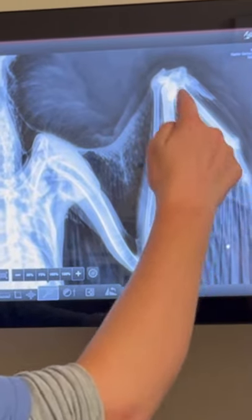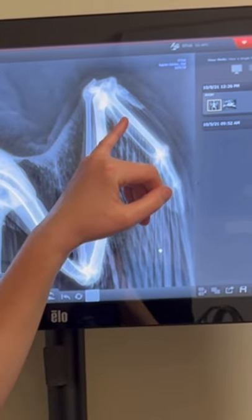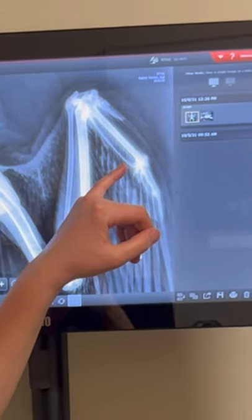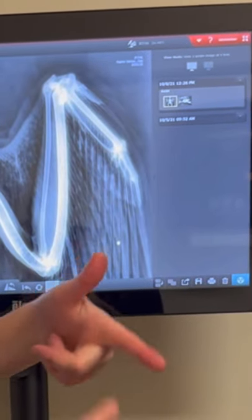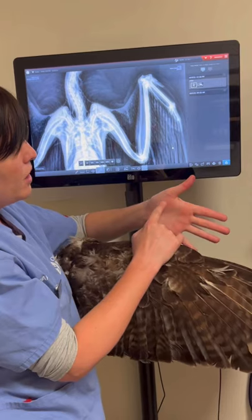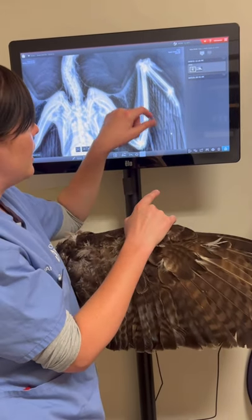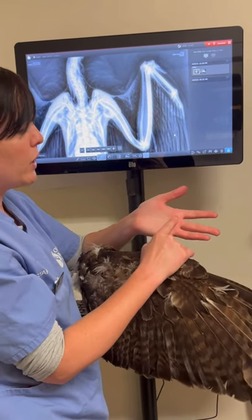This larger bone is the carpometacarpus, and we sometimes call that the major metacarpal. Then you'll see there's a smaller one, which we sometimes call the minor metacarpal. This is digit two. The major metacarpal is the equivalent of the metacarpal bone that attaches to our pointer finger. And then the smaller minor metacarpal bone is digit three.